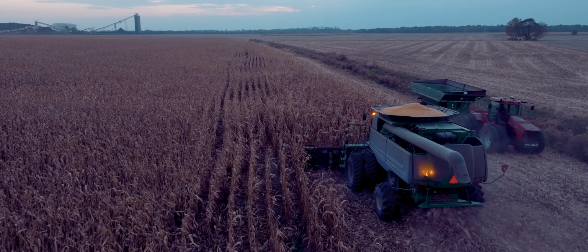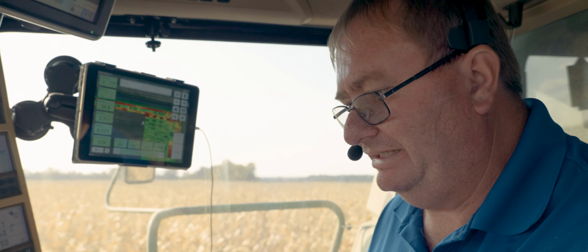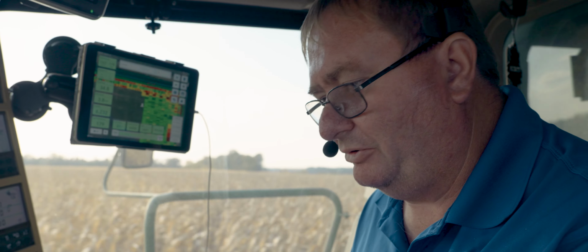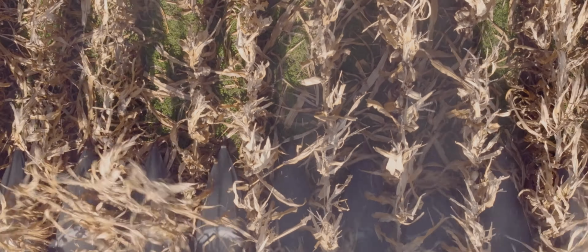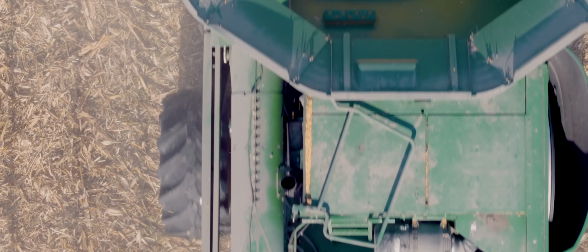Well, I'm running this 12-row MacDon corn head on a John Deere 9670, which most people would tell me is not a big enough combine for this 12-row corn head. But the fact that this MacDon corn head requires less horsepower to run it versus the competitor, I'm consistently running 3.7, 3.9 mile an hour here in 200 bushel corn, and I am very happy with that type of ground speed. And the combine just seems to be really hanging in there well.